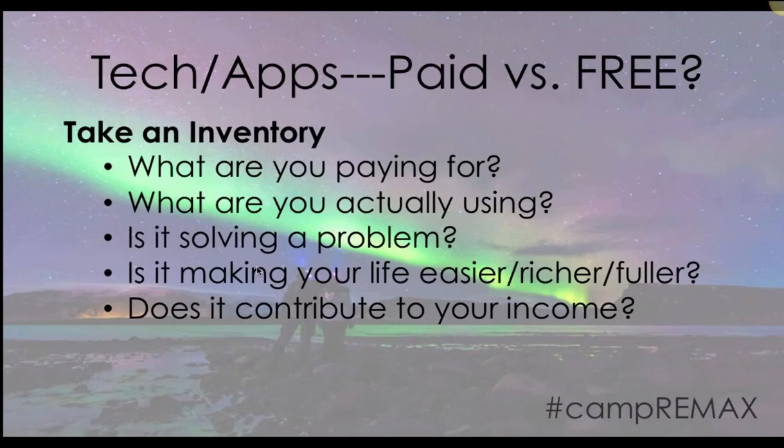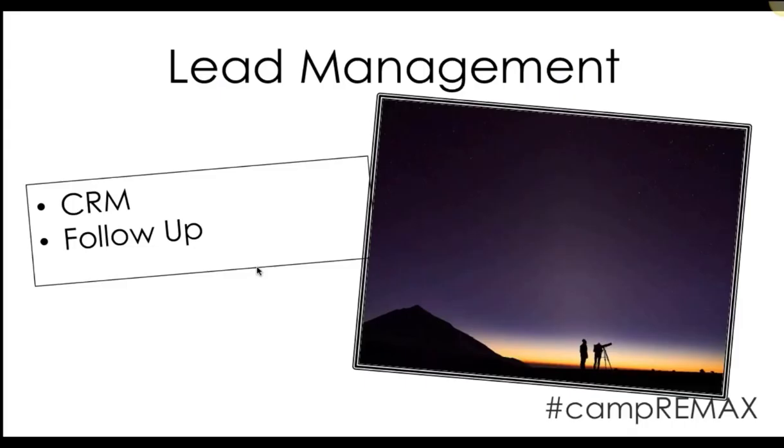Technology, especially the type that you pay for, should be a solution for issues that you have with productivity or efficiency, but most importantly, it should help increase your commission dollars. For this audience, with so many of you in countries outside of the US and Canada, I'm going to keep our focus on mostly free tech tools and those that are available on a global scale.